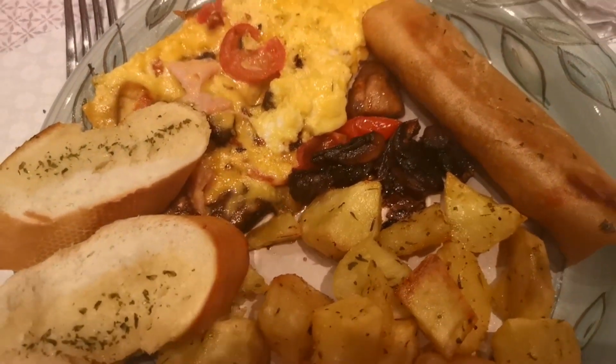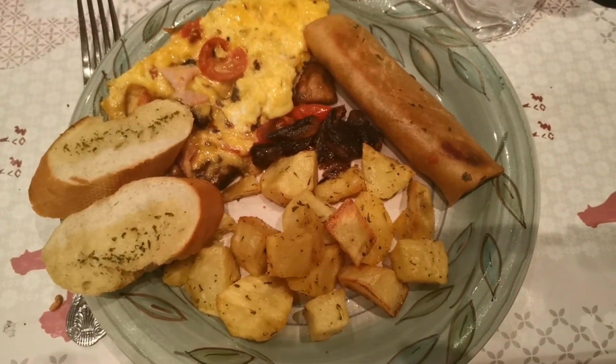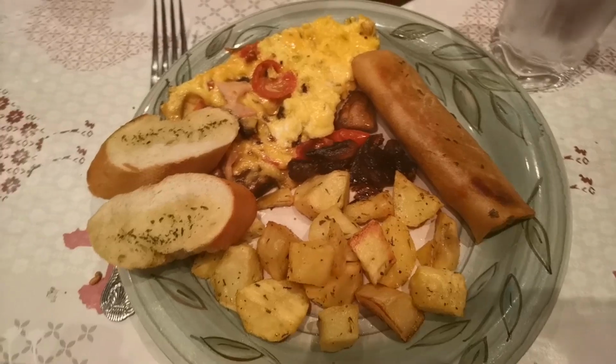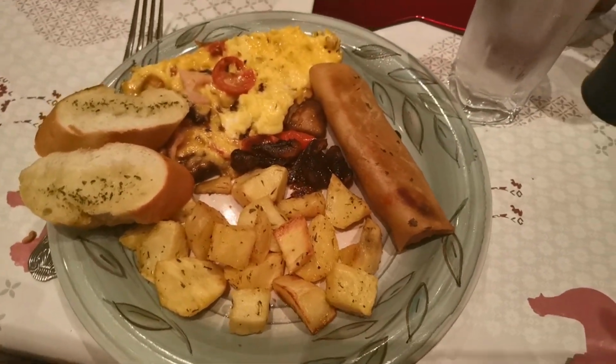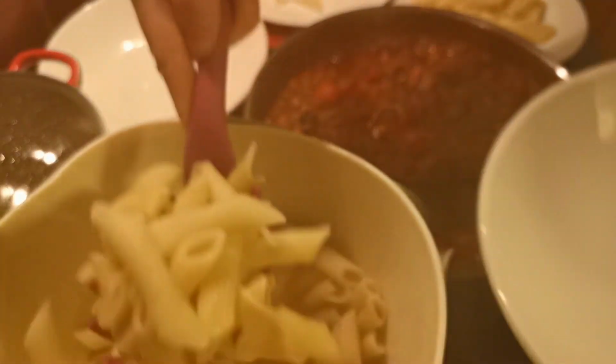Wednesday we had some fried potatoes, some fried potato little cubes, a spring roll, omelette, and some garlic bread. And I think there's some fried mushrooms and tomatoes in there as well, but they're part of the omelette. So that was lovely. Simple dinner for Wednesday. I've said before, we try and do a little bit of fasting on a Wednesday.